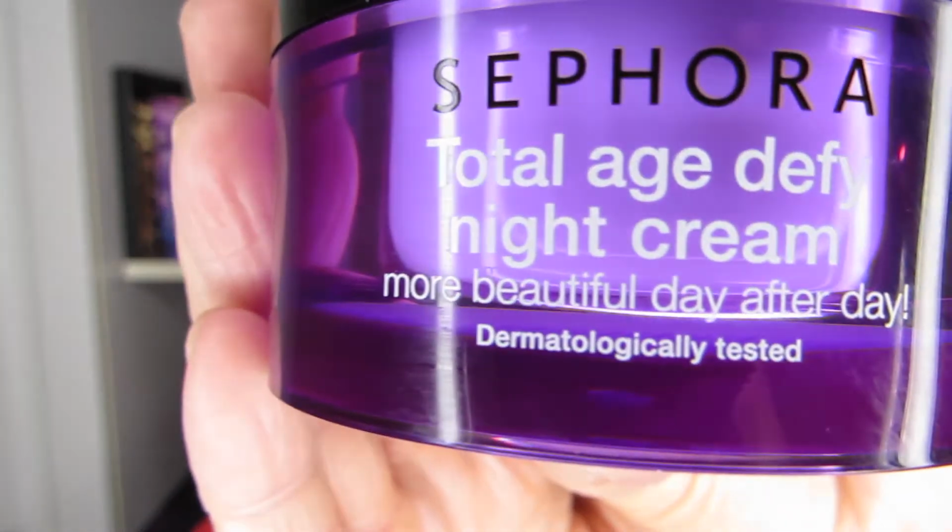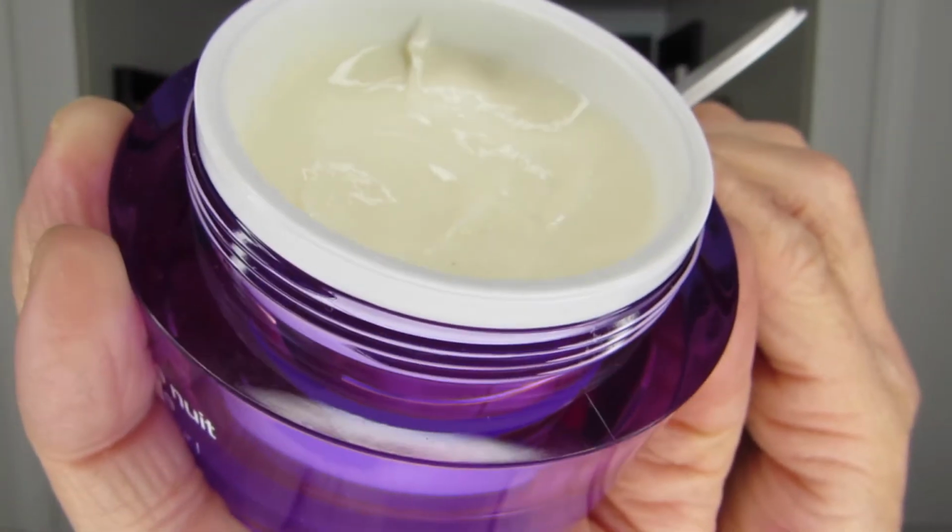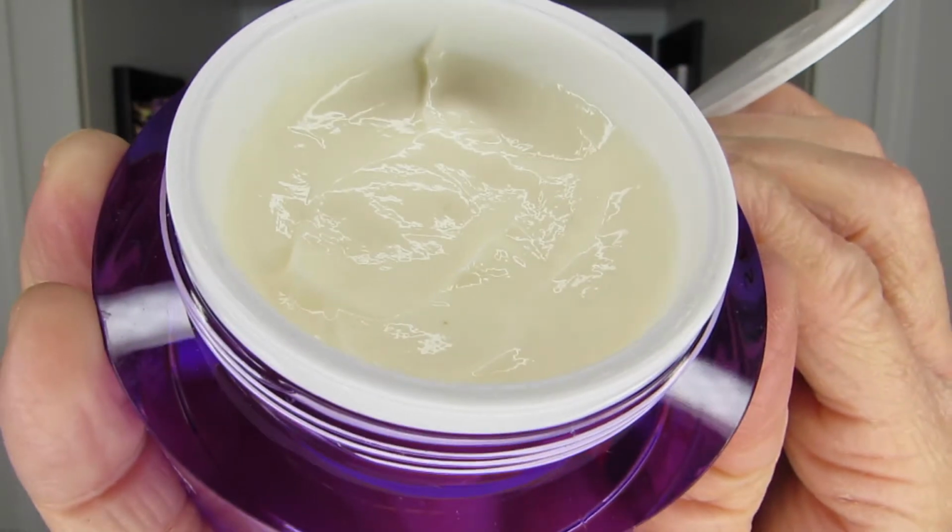Once I have that done, I go in with my night cream. The night cream I'm using right now is the Sephora Total Age Defy night cream. And it looks like this. I think it's 50 mil. Yeah, 50 mil. And it has, again, that protective cap. And this is what it looks like inside, so you can see that I've been using it for a bit. This was a relatively new container. I had just run out of my previous night cream, and so I cracked into this one.